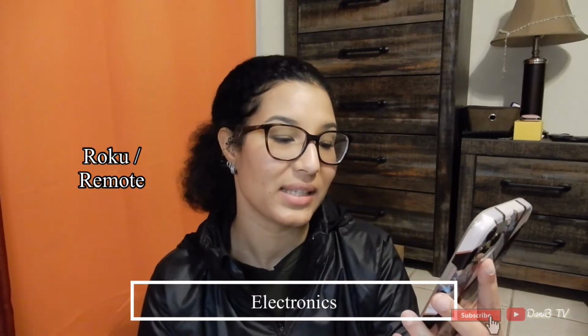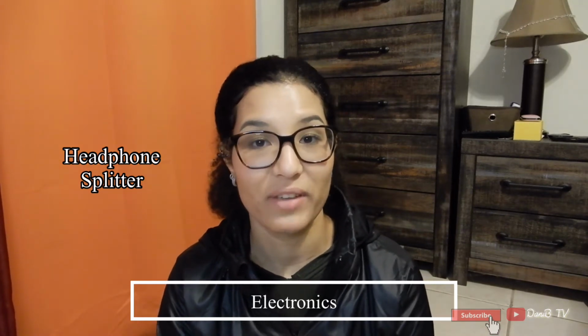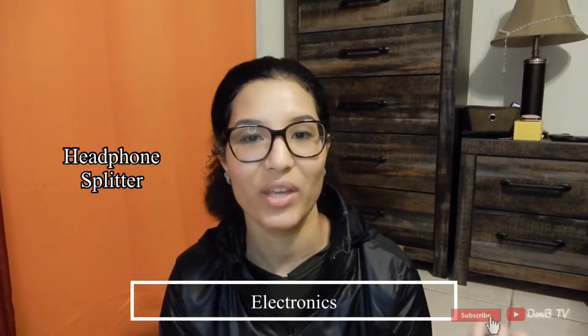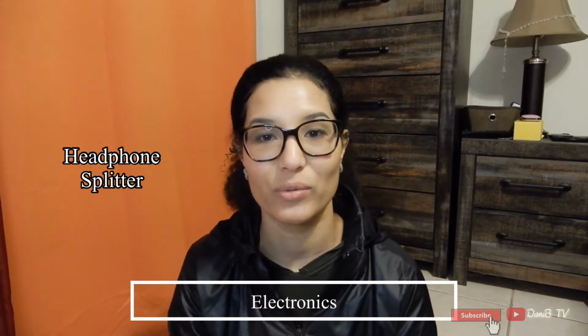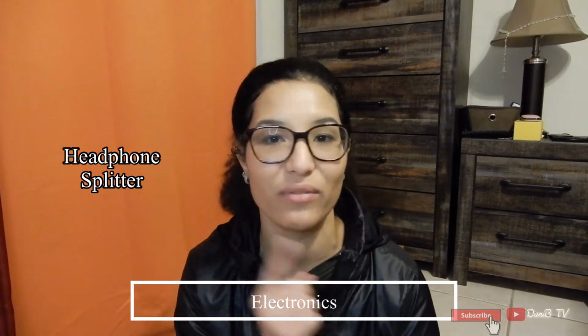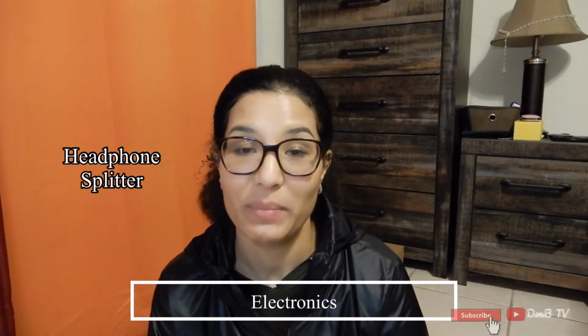Next thing on the list is a headphone splitter. So if you're traveling with a friend or significant other and you guys only have one computer that you want to watch a TV show on, you can get a headphone splitter, so you don't have to actually share one headphone with one ear. So you don't want to forget if you have one of these. I do, so I'm not going to forget it.